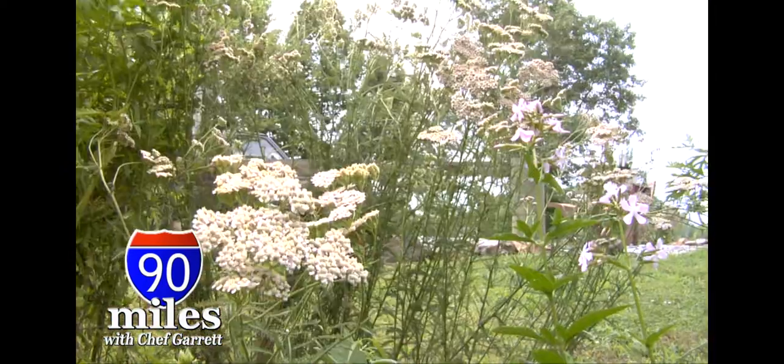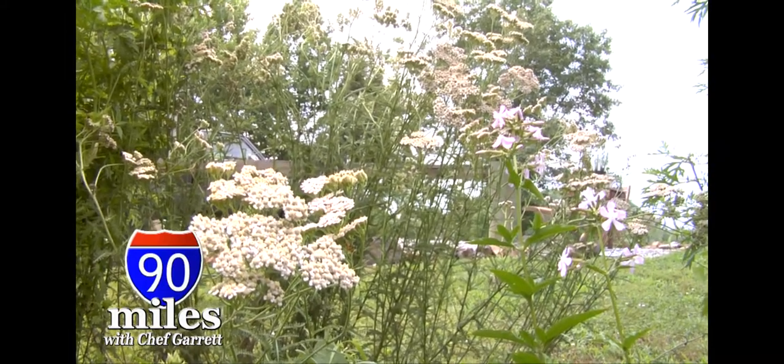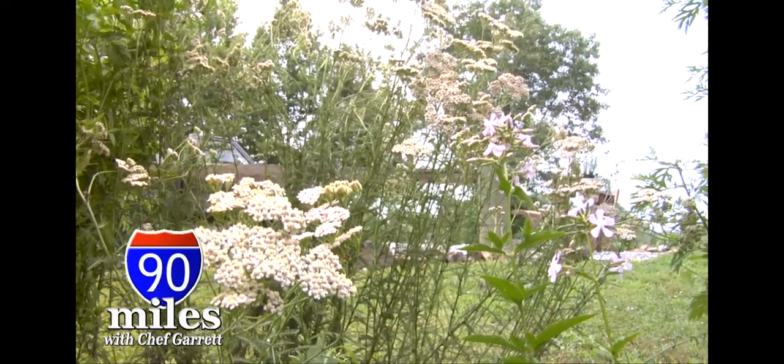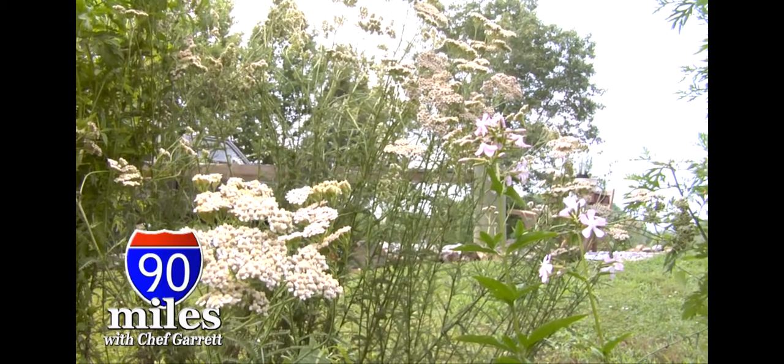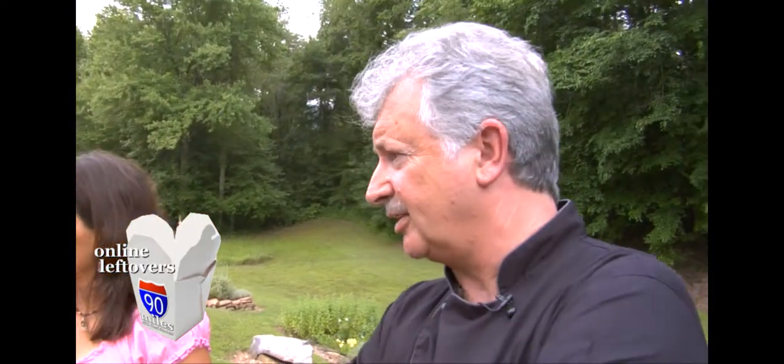Here we have yarrow, which is a wound treatment. What do you do, put it like a salve on an open wound? Exactly. It stops bleeding and is healing to the skin. It has other uses as well. And this is a native plant to East Tennessee. Really? The Indians of this area have used it for centuries in healing. I should grow this outside my kitchen for all the times I cut my fingers.